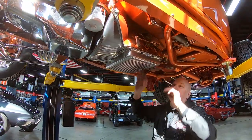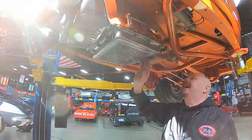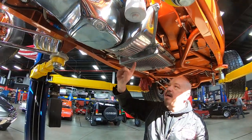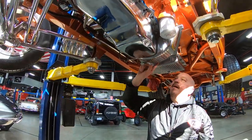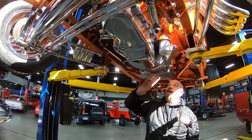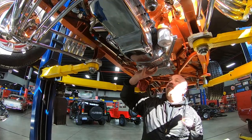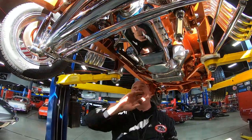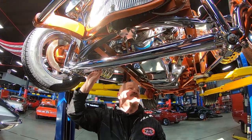Turbo 350 trans, that is a 3-speed automatic, guys, and it's got an aluminum pan on it, all polished up. And then the cover on the torque converter is also polished up. We got a chrome pan here on the bottom side of this 350.